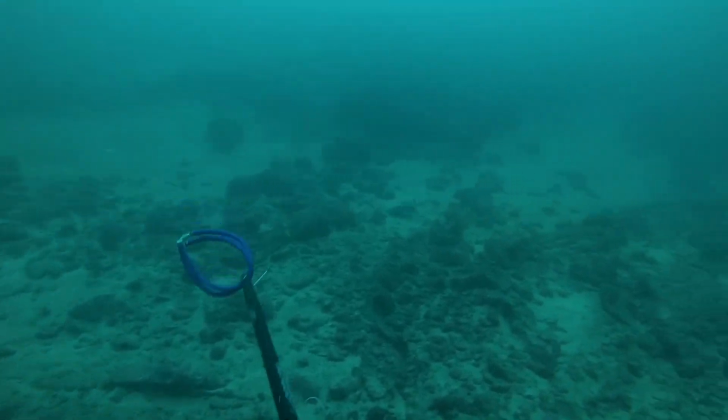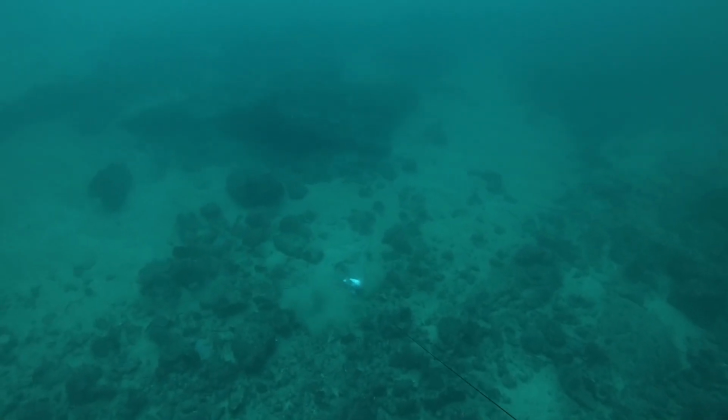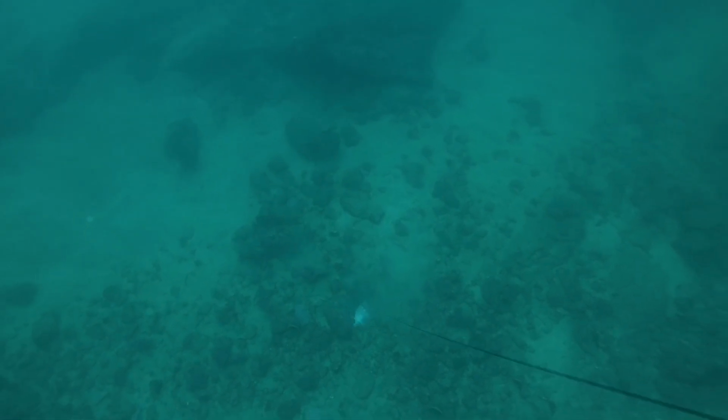Now, because I only just pinned that fish, I had to go really gentle to the top, because I did not want it to tear off. I was very apprehensive at this point, wondering whether it would make it to the surface with me. So I was very excited when I found out it was still there.